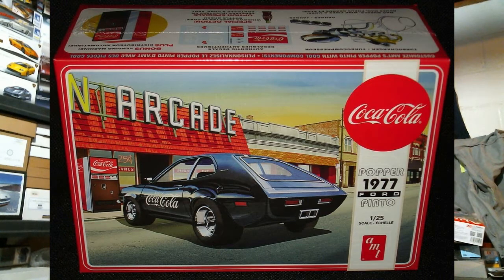What can we say? All right, so over at AMT, you got 2 kits. You have first up this, which is the reissue of the 1977 Ford Pinto that was just reissued not too terribly long ago. This time it's as the Pinto Popper. So this has some of the parts to the Pantera. If anybody remembers the Pantera, you have to be at least my age or older, unless you collect old model kits, of course. It was a sort of stylized Ford Pinto kit that they did back then.